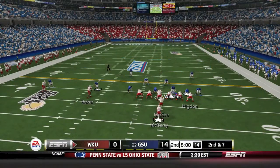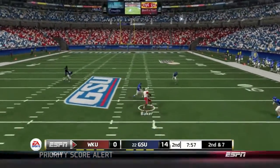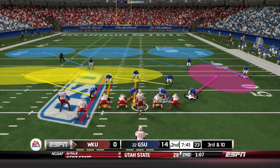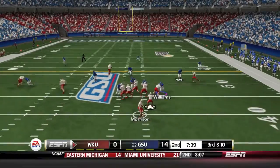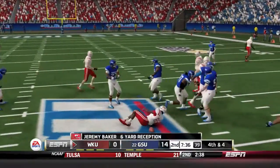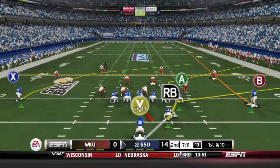Down by 14. Western Kentucky has a 2nd down and 7 to start this 2nd quarter. Morrison back to pass, fires deep over the middle, and it's caught by Jeremy Baker for 18 yards and a first down. Later on in the drive, it's 3rd and 10 for the Hilltoppers. Morrison back to pass again. He's going to dump it off to Baker, and he's hit hard and short of that first down marker, and the Hilltoppers have to punt.